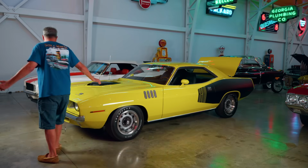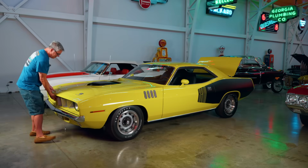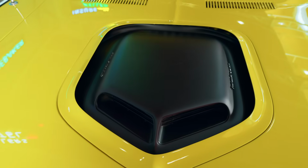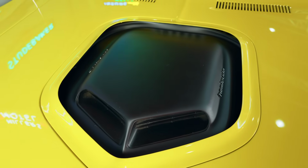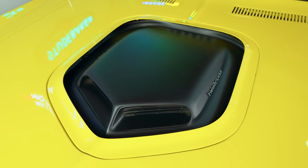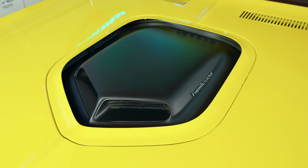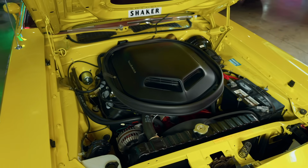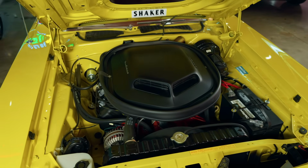And this is a full restoration, just a great looking car in every way. Let's pop that hood. Here's the shaker, the mean shaker. You pull up next to a GTO with this thing wiggling away, the GTO is going to find another direction to go because this is pretty much unbeatable. 425 horsepower, 490 foot-pounds of torque. And let's behold the mighty elephant. And there it is, the street Hemi.